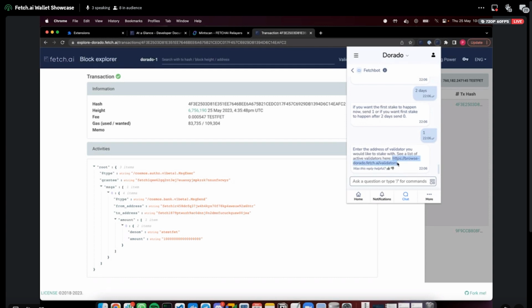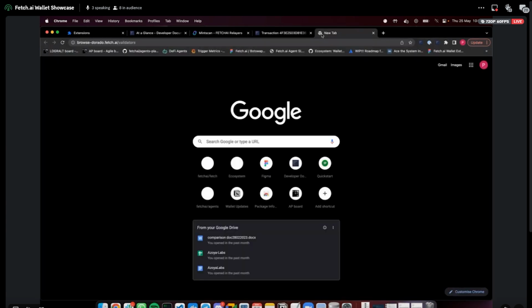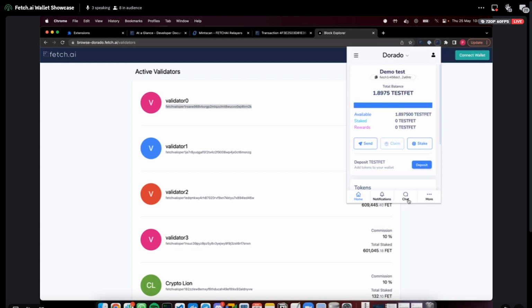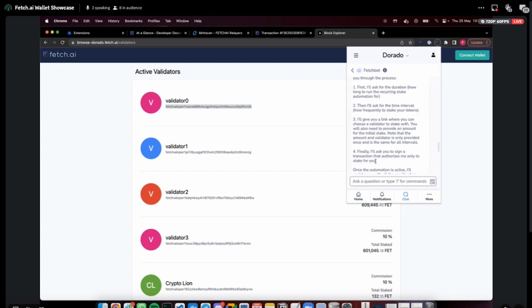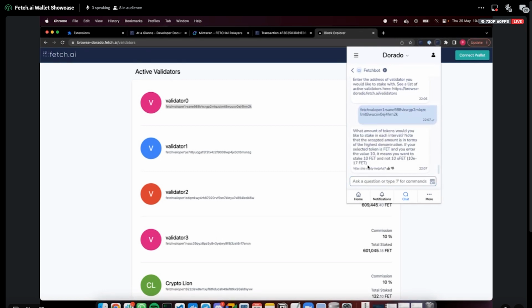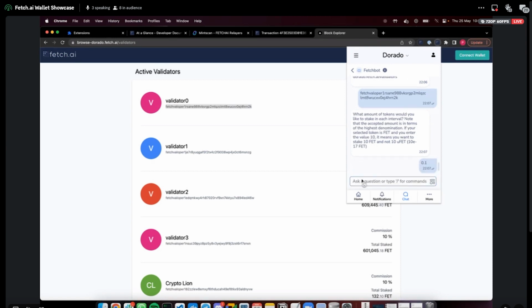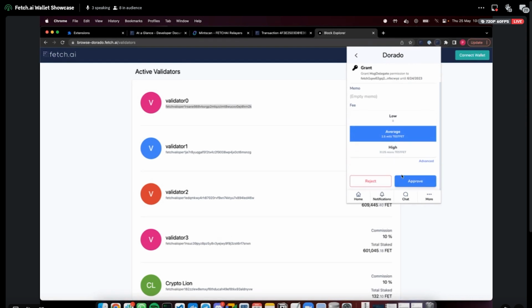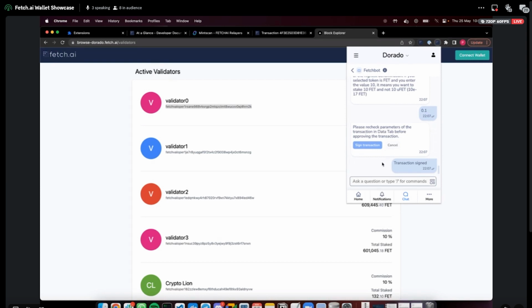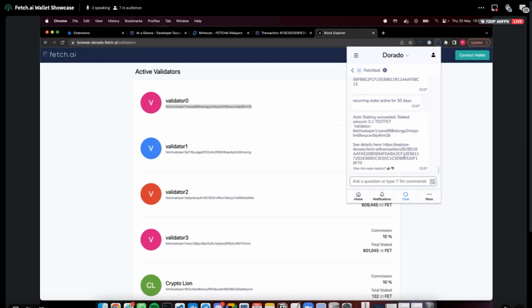You can see a list of active validators here. So I go here and I can just fetch the validator address. This, and I'll go with 0.1. This is the amount I want to stake every 2 days. I give the authorization. That is signed, authorization has succeeded, and your recurring stake is active for 30 days. Every 2 days, 0.1 FET will be staked into the validator I selected.